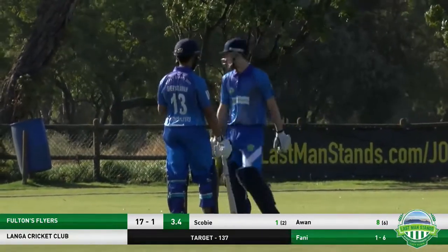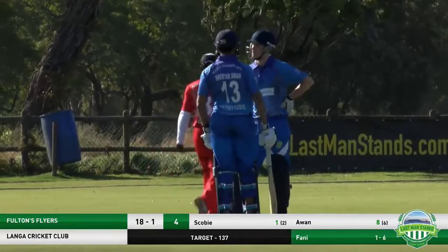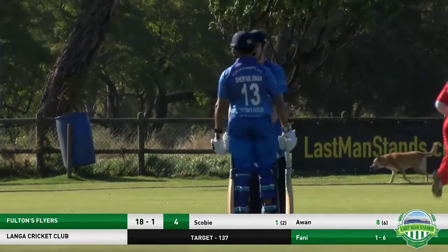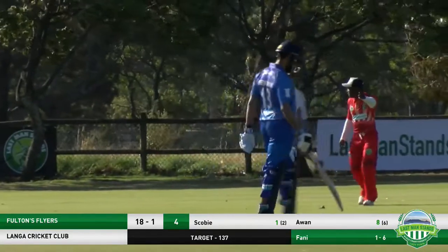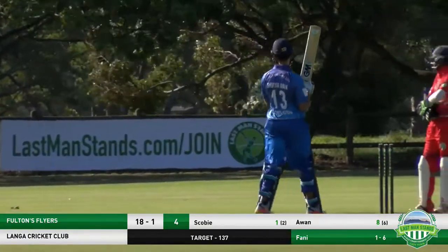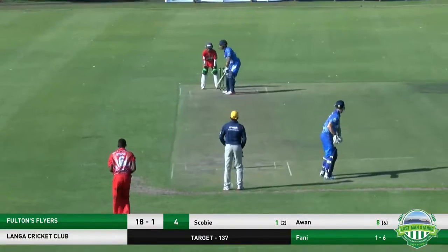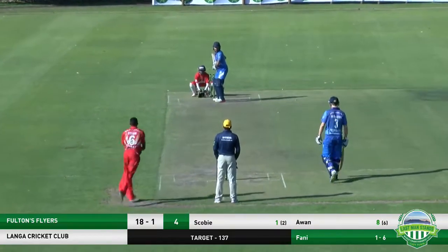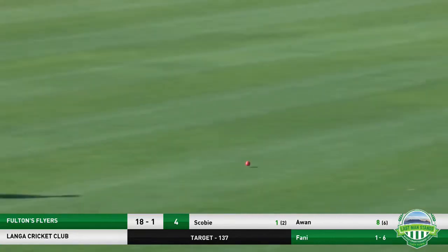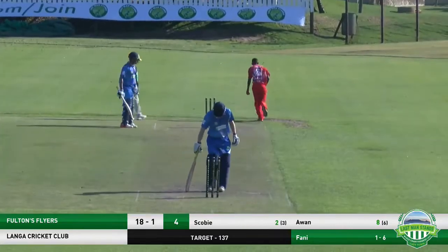Fulton's Flyers has got 2 accountants batting out there. They're consulting each other, making sure that they can still add up, both of them, to the same total. And the total for Fulton's Flyers after 4 overs is 20 for 1 wicket. Shariar Awan has got 9 runs, and Andrew Scobie, who's just come in, has got 1. So the scoreboard's finally caught up with us, and now we have number 6 again? I think that's number 6 bowling again, so this is his second over.